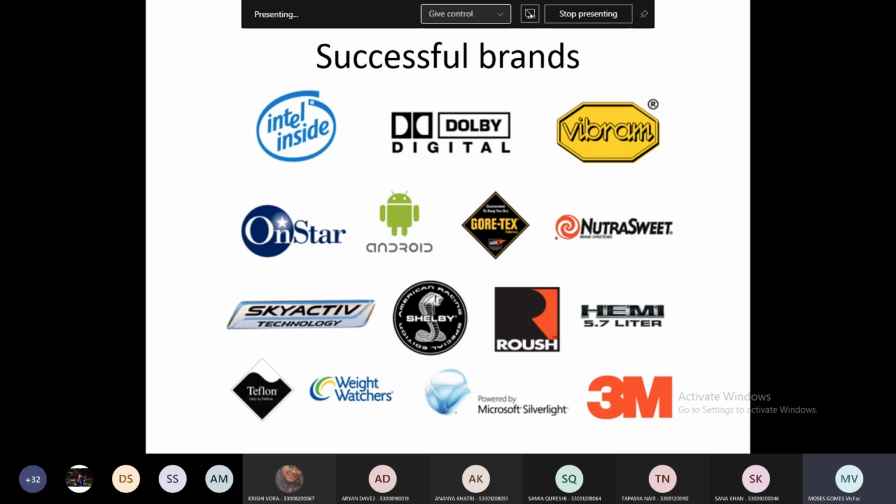Dolby Digital. So why Dolby Digital? Because you buy a Bose speaker or a Panasonic speaker, or you go for a movie. The movie theater might be using a Bose speaker or any other company's speaker, but it has Dolby Digital. So Dolby Digital is a sticker. Dolby Digital is an ingredient which is lifting up the total brand value of that particular experience. Vibram, then OnStar, Android, Gore-Tex, NutraSweet.